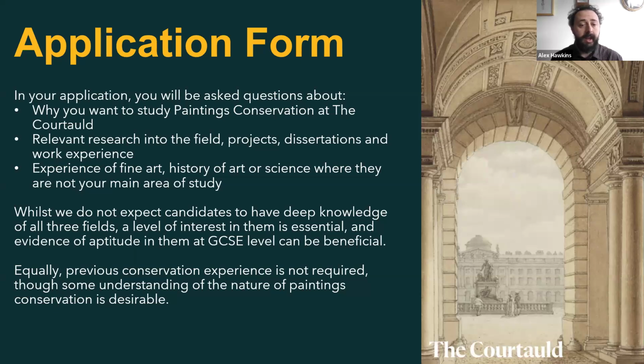So why you want to study the paintings conservation programme at the Courtauld, your relevant research into the field, projects, dissertations, and work experience, and your experience of fine art, history of art, or science, where they're not your main area of study previously. It gives us an ability to see your journey up until this point to the programme.